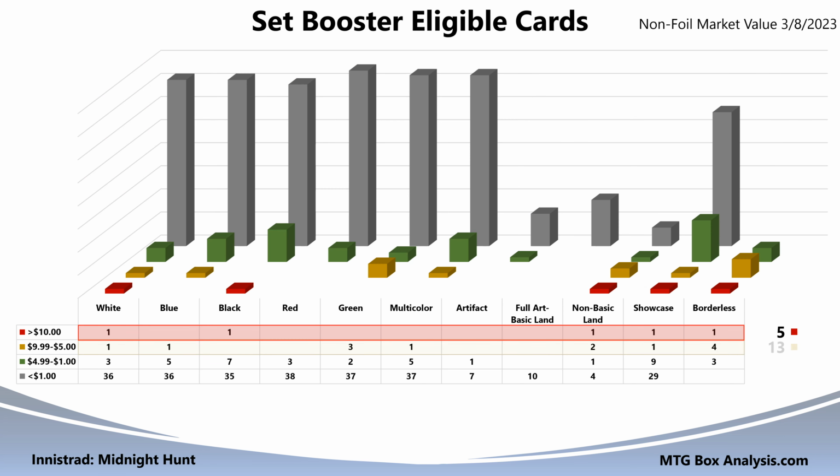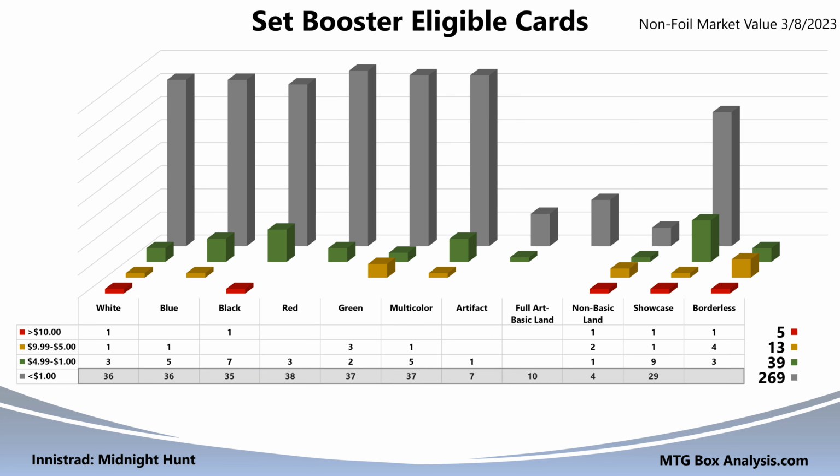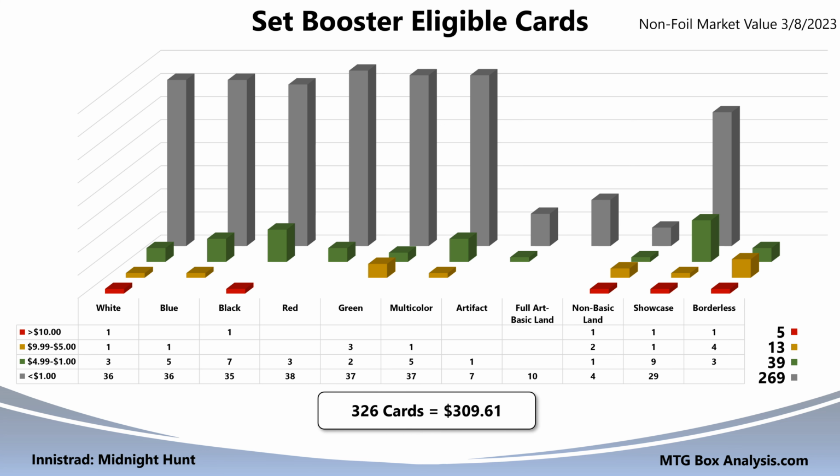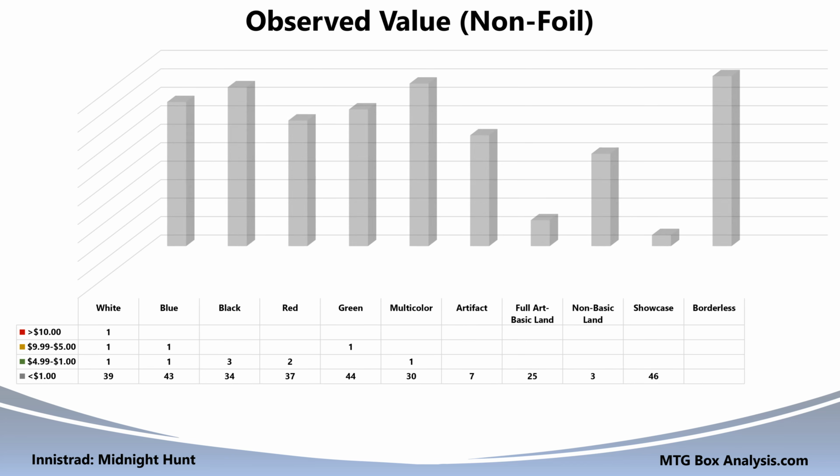The set also features 13 cards valued between $5 and $10, and 39 cards valued between $1 and $5. The remaining 269 cards are valued less than $1. If you were to add up the non-foil market prices of all 326 cards available to pull from a set booster pack, you'd be looking at a combined market value of $309.61.